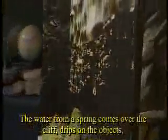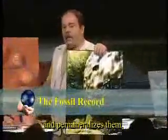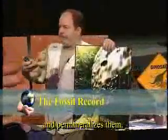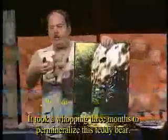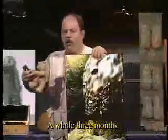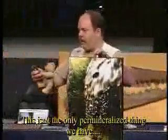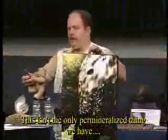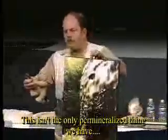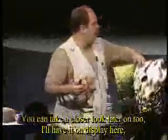The water from a spring comes down over the cliff, drips on the objects, and permineralizes them. It took a whopping 3 months to permineralize this teddy bear. A whole 3 months. Now, this isn't the only thing we have that's permineralized, but I want to show you guys so you get a good close look at this. You can take a close look later on too, once I have it on display here.